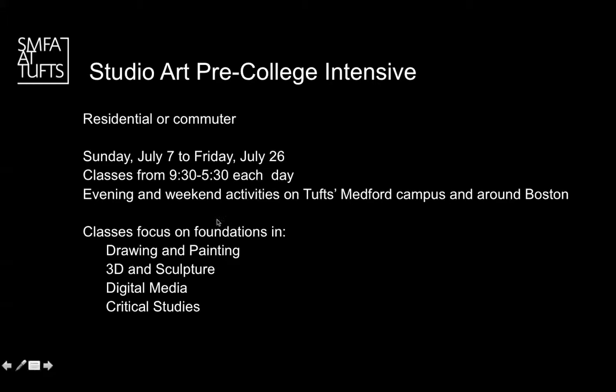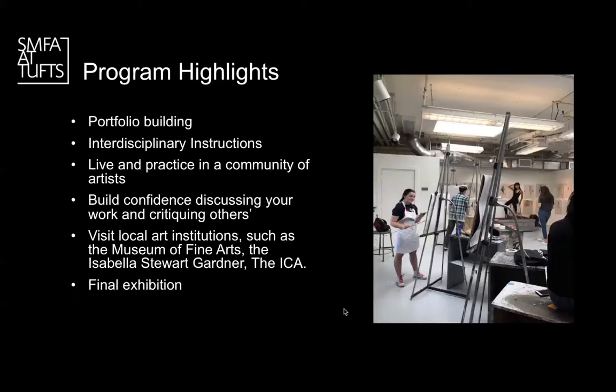So the program is really focused on foundations, the four foundations of drawing and painting, 3D and sculpture, digital media, and critical studies. So the day will revolve around classes in those four areas. Classes are an hour and 45 minutes long, so students will get to dig in deeply and enjoy some really interesting projects.